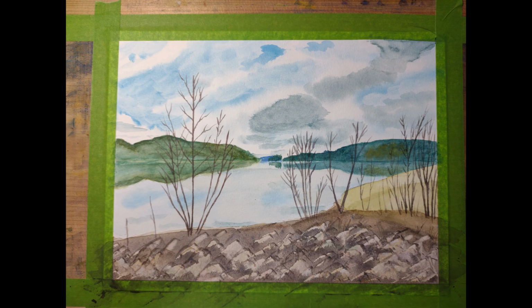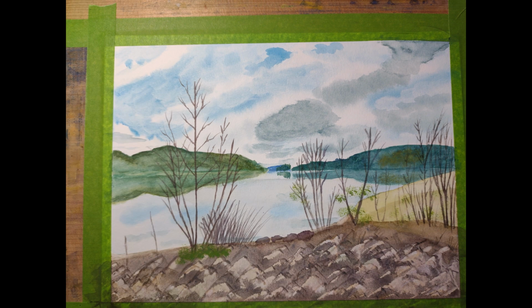The first vegetation begins. Remember, this is early spring, so there won't be a lot of green in this painting. More vegetation is added and more definition of the rocky foreground.